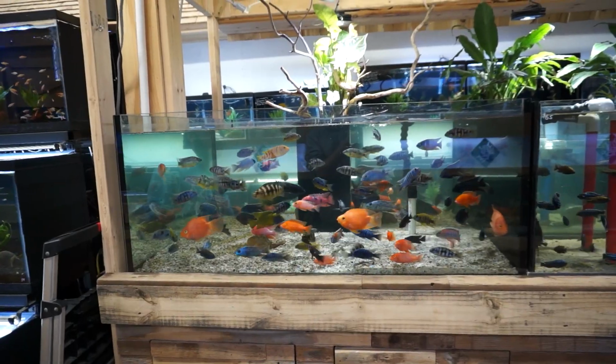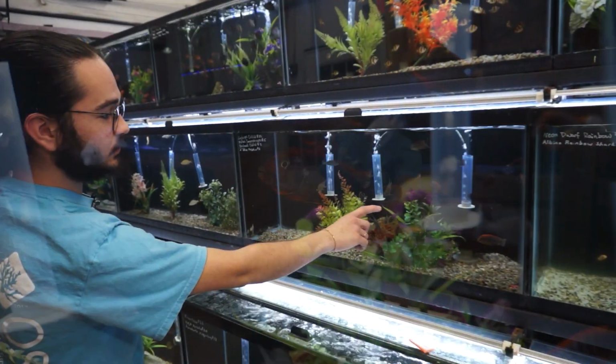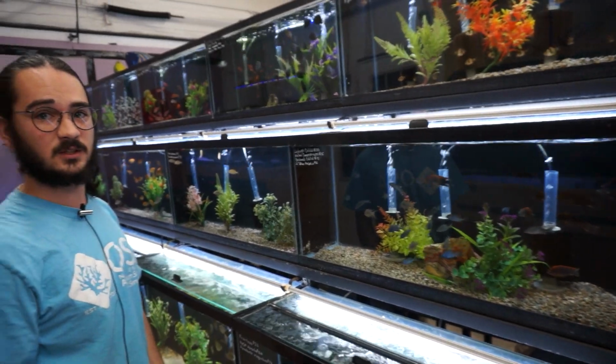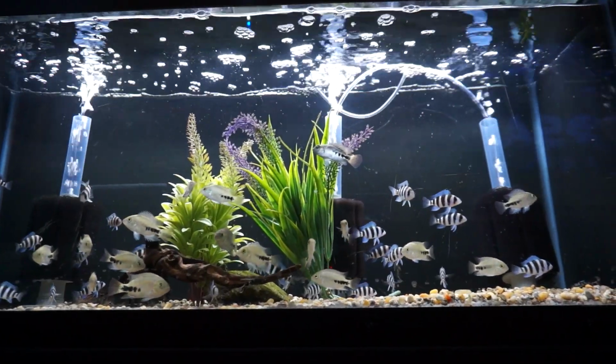Super cool stuff. For any of you looking for kind of some smaller stuff, really nice red top hongi mbunas, small blue dolphins, which are super cool when they get a bit larger, kind of the smallest you're ever really gonna see one. But nice if you've got a tank that's already full of some smaller cichlids. Some really nice small frontosas down here.